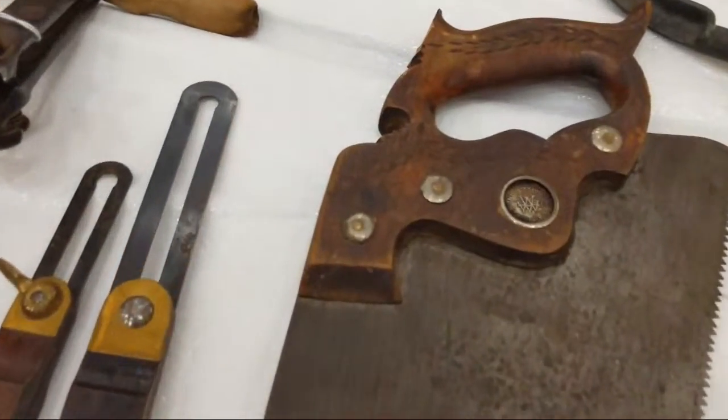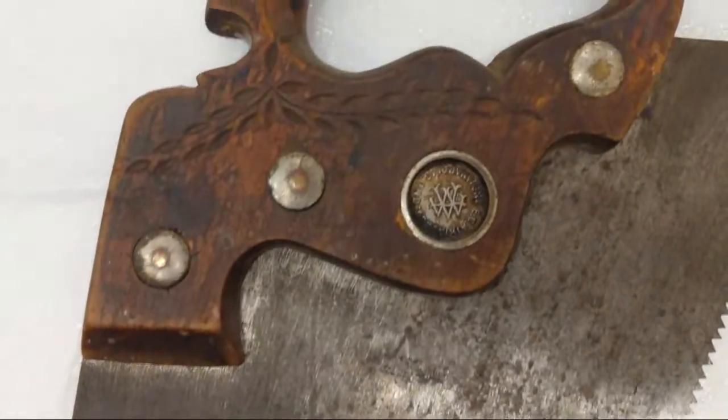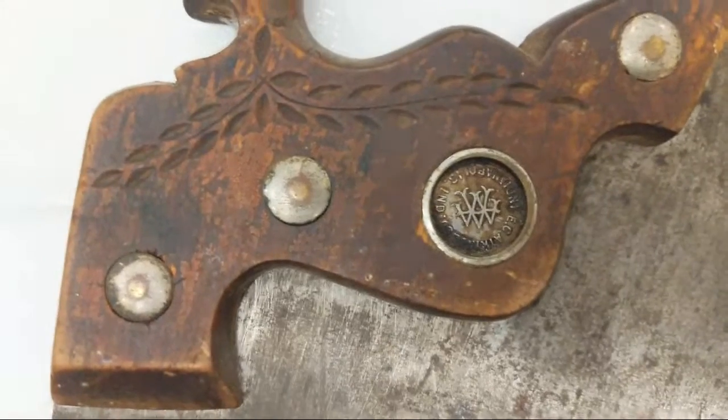Oh, here you go. Atkins saw. When you look at the logo upside down, it reminds me of my logo. It's one of my favorite saws.